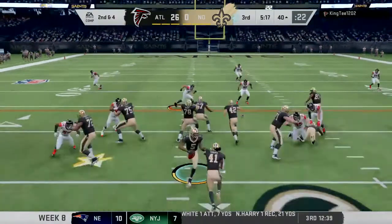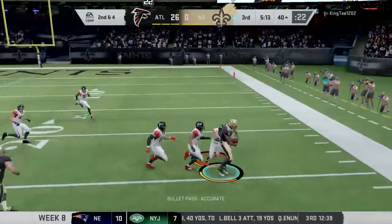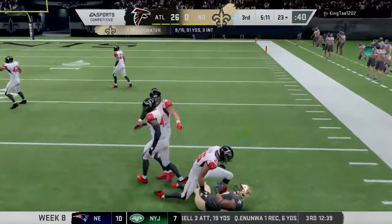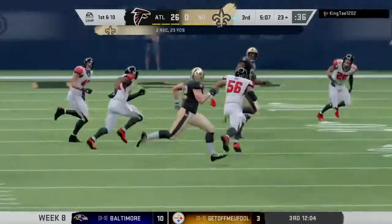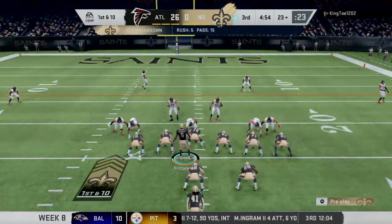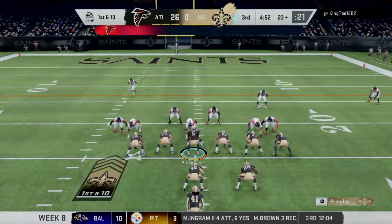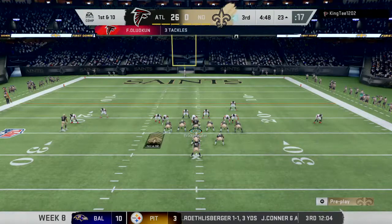They become just as critical to the passing attack as a lot of receivers and tight ends, because their ability to make people miss in the open field can really generate big plays for an offense. 17 there and a New Orleans first down. This quarterback now 9 of 15 throwing the ball, 60%, and it's 1st and 10.